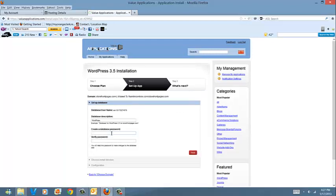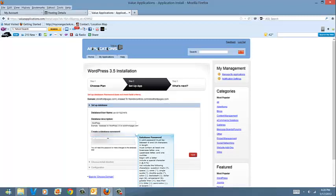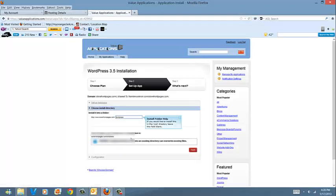Okay, and then this is where we create our password. This is going to be your administration password to get in and actually work on the website. Alright, let's start with something totally different. Alright, looks like that one took.